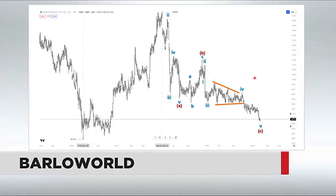And I must say, when it comes to Barloworld, really from a fundamental perspective, I think about last month, they released an operational update for the last 4 months of this current financial year.